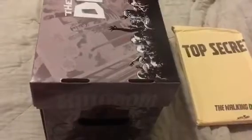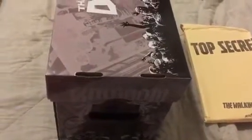And first, I would like to give a thanks to Skybound for sending me this awesome comic box. You can see the illustrations here, along with the logo. It has the characters on this side and the other sides as well. This looks pretty damn neat.